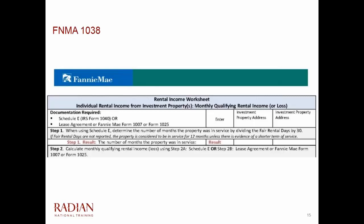So a quick thing for you. On those months of service and the property being rented out, if it's blank, I just want to point out blank means 365 days to the IRS. So if you do see that the number of fair rental days is blank, blank does mean a full year to the IRS.